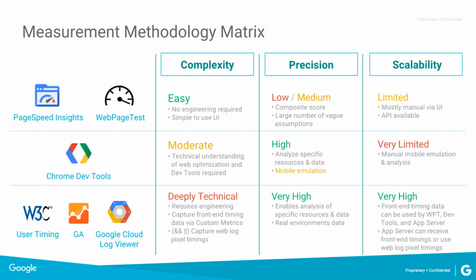So, in regards to MWeb, there's a number of different tools that we have available externally for our publishers and for our advertisers to improve their mobile experience. There's about 6 main tools that we would recommend you review. Page Speed Insights, the web page tests, utilizing the Chrome developer tools, the W3C, using your own data to identify users' behavior on the site using Google Analytics, and also Google Cloud Log Viewer.